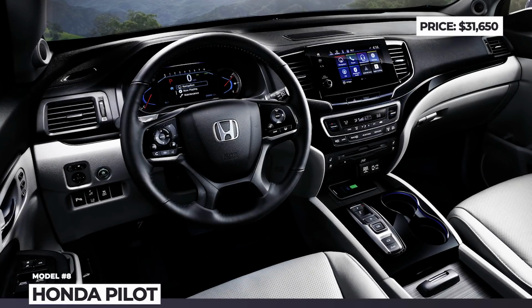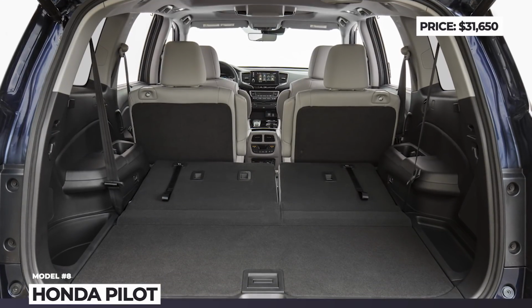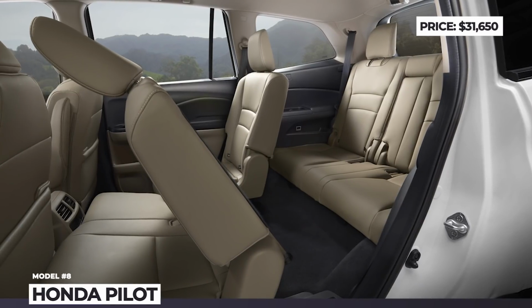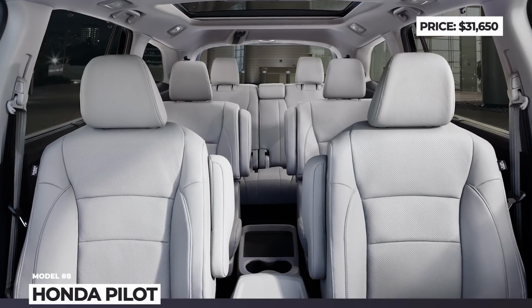Regardless of the chosen trim, the Pilot is motivated by the 3.5-liter V6 engine with 280 horses and an optional all-wheel drive. The standard transmission is a 6-speed automatic, while the revised 9-speed is only offered on the Elite trim and above.